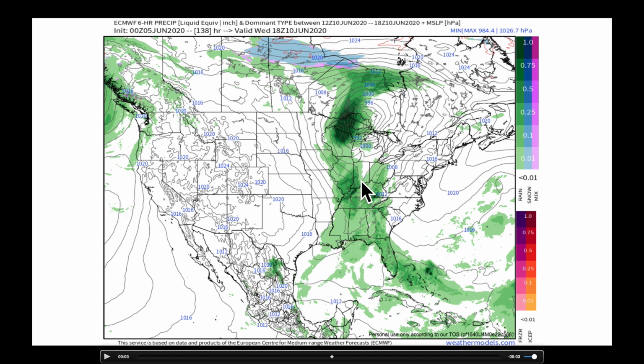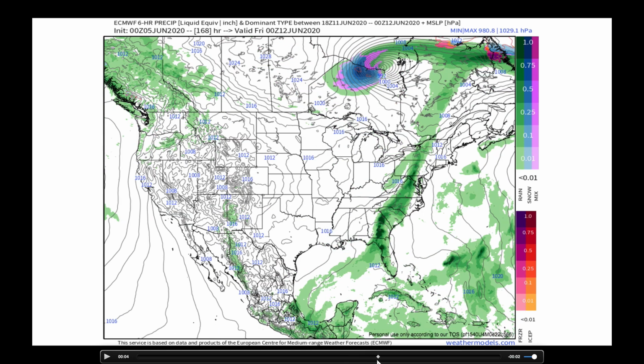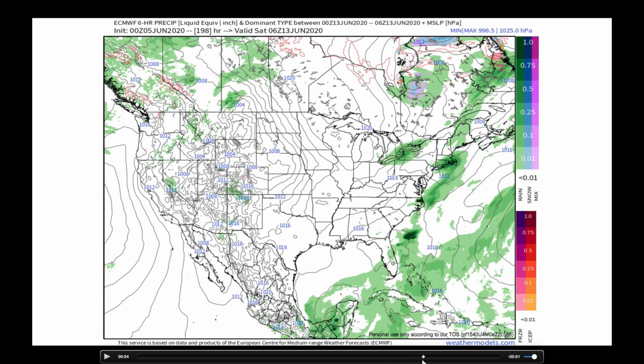We don't usually see strong frontal boundaries like this, but that's going to increase our chances for strong thunderstorms through this area, right in through here in the Mid-South, getting all the way down to the Gulf Coast. So that's Wednesday night, getting in now into Thursday morning, afternoon, and evening. Now after this, just let me play this for you.